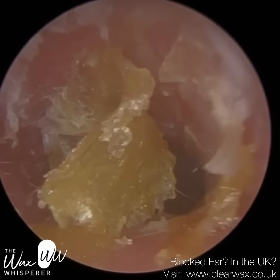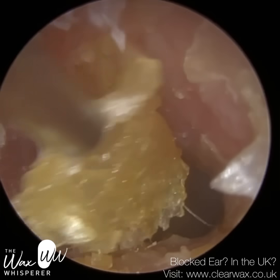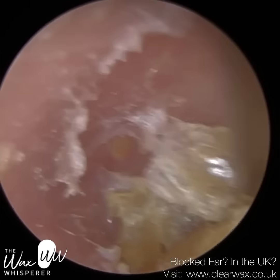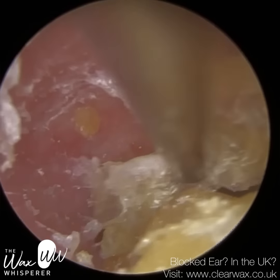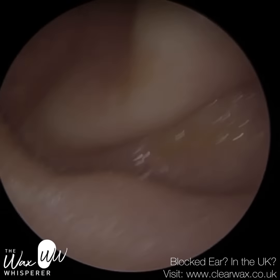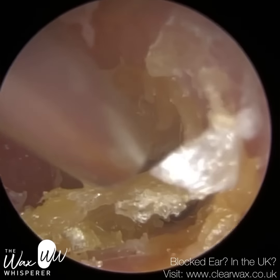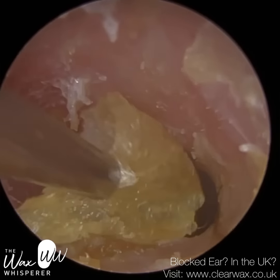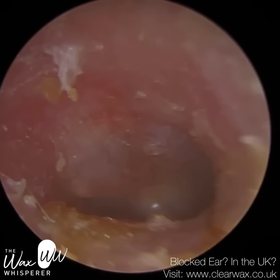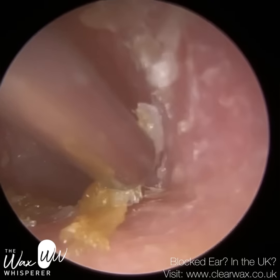Sebum is secreted by the sebaceous glands, which are found where the follicles of the hair strands are. These hair strands in the ear should only be found on the outer third of the ear canal, and that's because the skin that lines the outer third of the ear canal has 3 layers. You've got the epidermis layer, which I discussed earlier. You then have the dermis layer, and it's the dermis layer where these hair follicles are found. Connected to the hair follicles, you've got erector muscles, which help to keep the hair strands protruding outwards and standing up. And you also have elastin and collagen in the dermis layer.